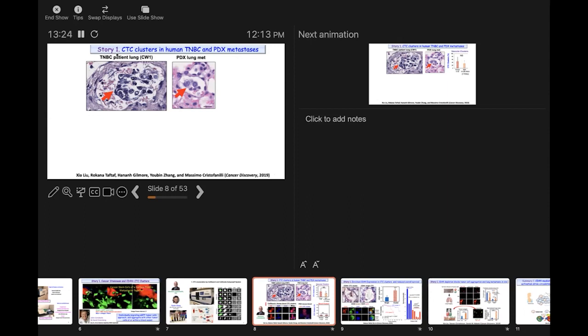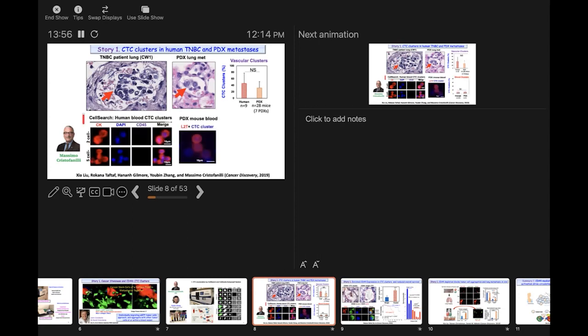We have observed the same phenomenon in patient-derived xenograft models in mice. This is the lung metastases of the mice. This is a patient with triple-negative breast cancer, also in the lung metastases, and you'll see this represented in PDX models as well. The blood processing can confirm this, and using Massimo's clinical data, we have observed a lot of CTC clusters. We have also observed this using the PDX models, isolated from blood. You'll see tomato-labeled tumor cells forming clusters as well. So these are the evidences we collected in both human and mice.